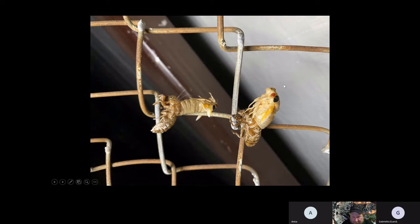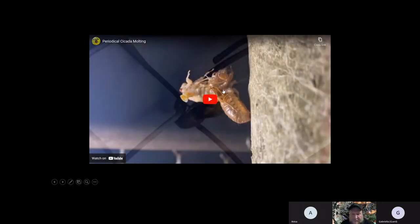You can see their eyes are already that red color, but the rest of their body hasn't darkened to the right color yet. And I actually took a video here. This is about a minute long, and this will show you what takes a couple of hours, but it'll show it to you, like I said, in a little less than a minute. A cicada emerging from its exoskeleton, or molting its old exoskeleton to get a new one.